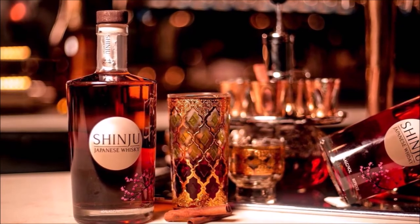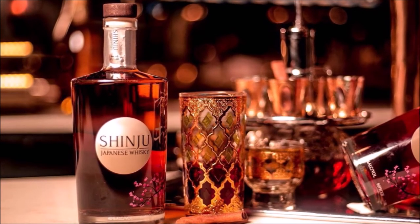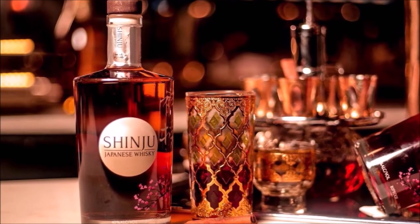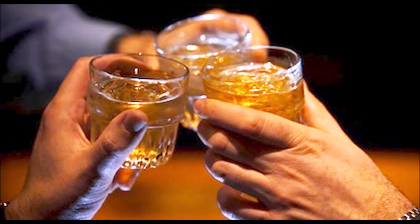Overall, SHINJU Japanese whiskey is smooth and enjoyable from start to finish. It's a great base for cocktails or neat, and I can see myself picking up a bottle of it for enjoying with my friends and family, or, you know, just by myself.